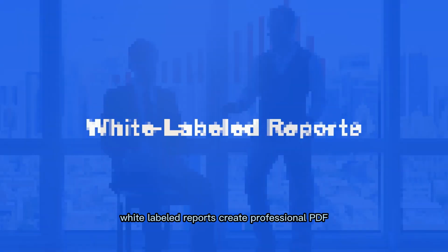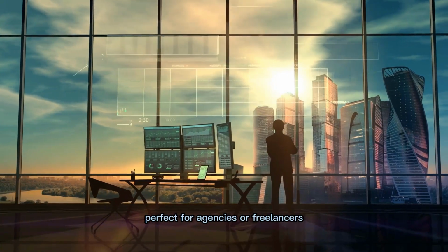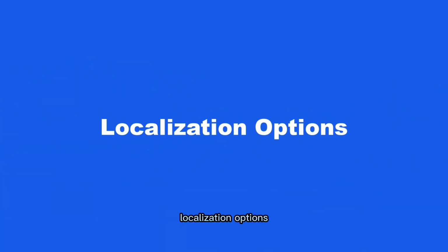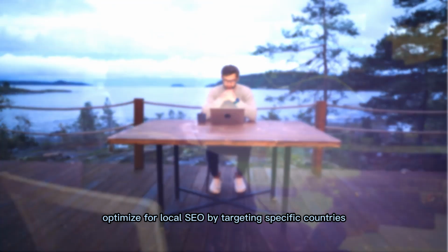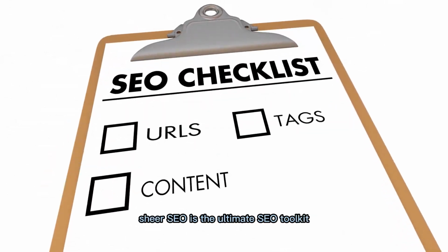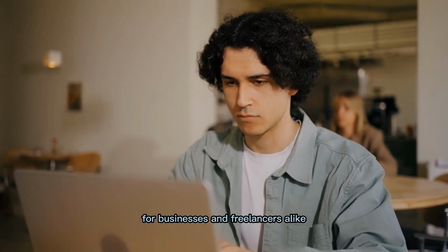White-labeled reports. Create professional PDF and CSV reports with your branding. Perfect for agencies or freelancers managing multiple clients. Localization options. Optimize for local SEO by targeting specific countries, cities, zip codes, or even neighborhoods. With these features, SheerSEO is the ultimate SEO toolkit for businesses and freelancers alike.